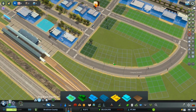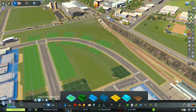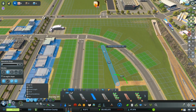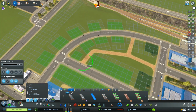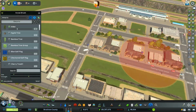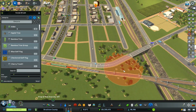I mean, this would be prime real estate right here. Be loud, but good real estate. Okay, and then let's get some pathways right through here. So we'll bring this out to about there, we'll bring it down, and then this one's going to curve up to about here, and then over like that. And then we'll just redo some of the zoning here. Okay, and once this zone's in, we'll be able to fill it up with trees, so make it look a bit nicer.